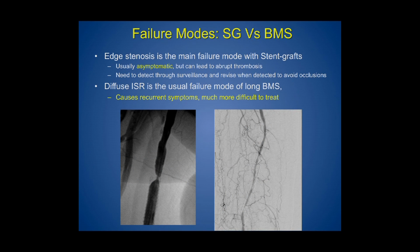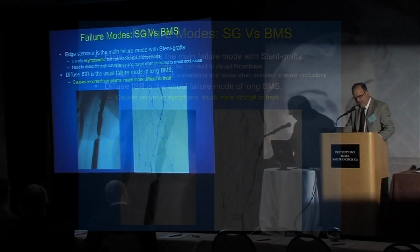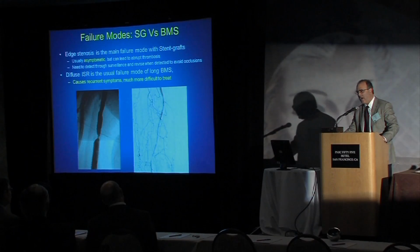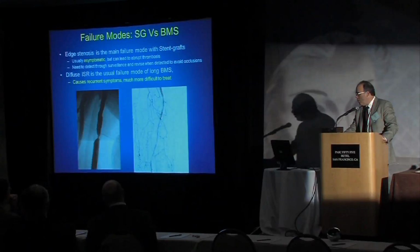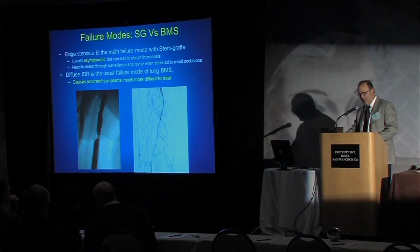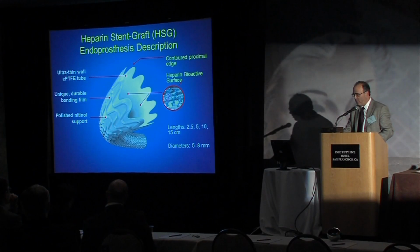The failure mode's quite different. Stent grafts fail due to edge stenosis. Bare metal stents fail due to diffuse in-stent restenosis. And one of the important things about this failure mode is this does not cause as much hemodynamic significance as this. So patients often are asymptomatic when they develop a high-grade edge stenosis. So you have to survey these patients like a graft to find them and fix them if you want to avoid thrombolytics and occlusions. Whereas with diffuse in-stent restenosis, these patients claudicate again, and we'll come back to you when they fail, often before they've occluded.